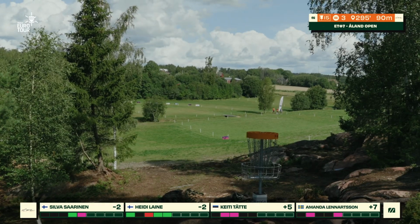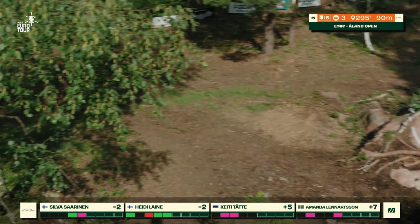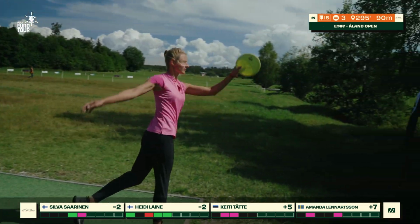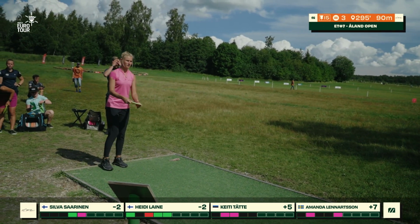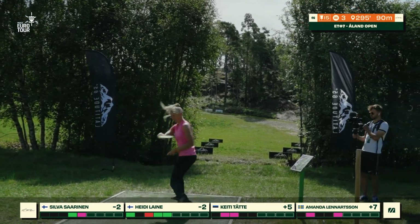You can see Heidi is doing a beautiful job of that. Look at that. But getting a terrible roll. As I said, very difficult to park this hole as the basket is on top of this huge rock, and the rocky hillside behind the basket also causing for a lot of rollaways, as we saw from Heidi there.